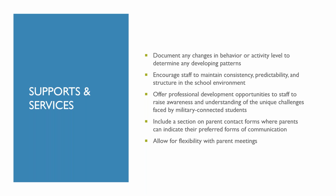So again, I had talked about that high mobility rate and how that really can impact how these students and these individuals build relationships, how it can impact their academic performance, how it can impact their involvement with school and with their instructors and teachers, and just really trying to do our best to educate ourselves on that as well.